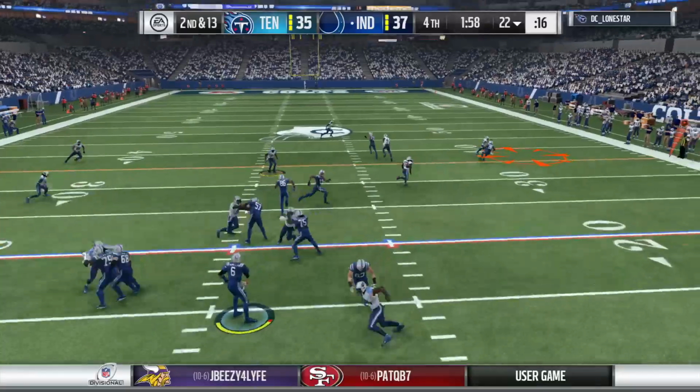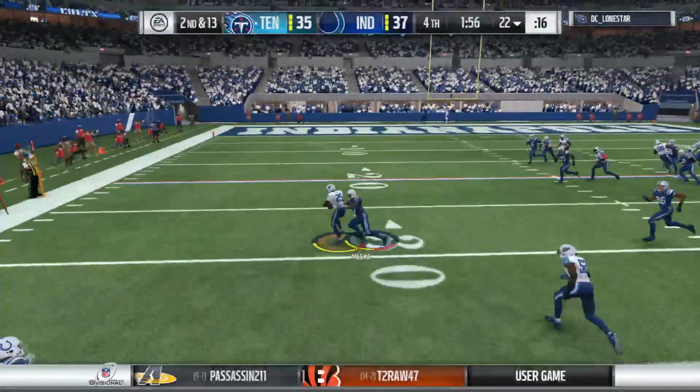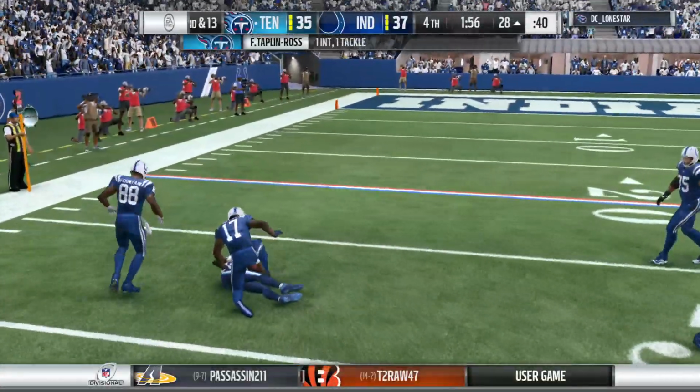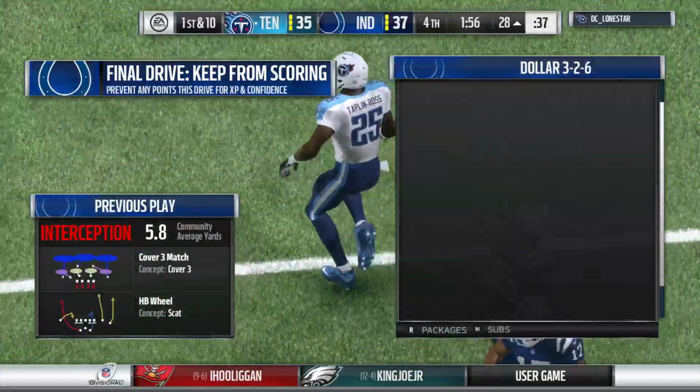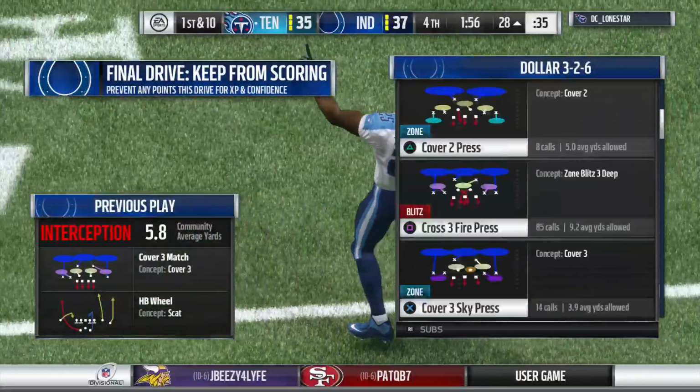Now they'll throw here out of the gun. Now look at this. They get the turnover they needed. It's intercepted. A great read, and it's picked off. And his guys are going to get the football at the 28-yard line.